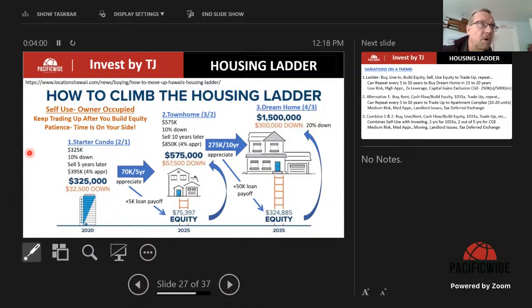This is owner occupied, self use. You're going to keep trading up after you build up your equity. And the beauty of this is, time is on your side, so be patient. This example shows a starter condo, let's say back in the 2020 timeframe. Let's say you just do a small 2 bedroom, 1 bath condo, and you've saved up 10%, $32,000, to buy this condo and get your foot in the door. That 10% down is going to get you a $325,000 condo. Well, at 4% appreciation, which is the national average, 5 years later it's going to be worth 395K, almost 400K.